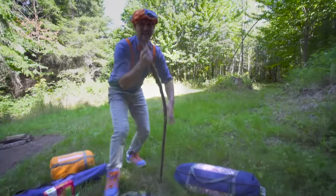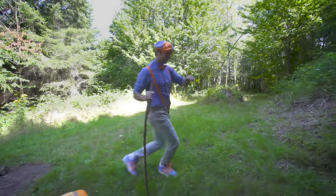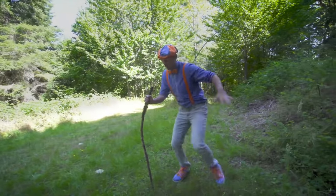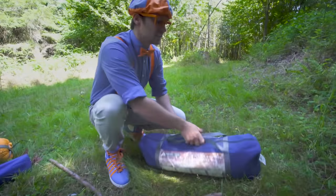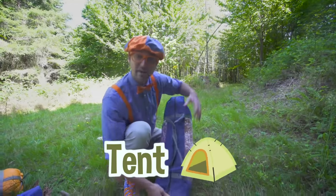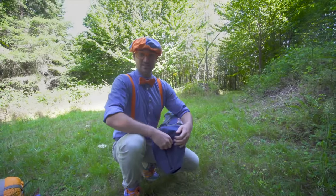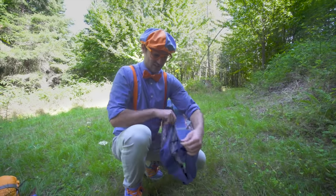Oh, yep, my camping stick. You'll see that later. Helps me with my balance while I'm walking through the trails. And last but not least, my tent. Yeah, it's like your house, but when you're in the wilderness, you need a place to sleep, right? All right, let's open it up.